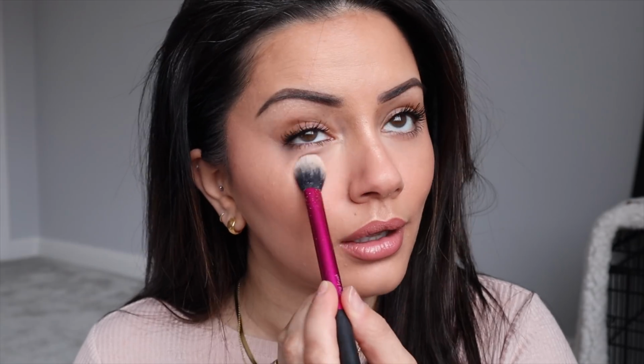I've just very quickly done my brows and my lipstick off camera, and I've just realised I have forgot to set my under eyes, so I'm going to do that. I'm taking the IT Cosmetics Bye Bye Pore powder. I'm just going to get that onto all the areas basically wherever I added some concealer or highlight.